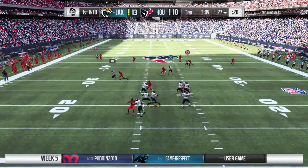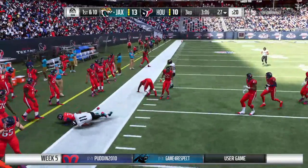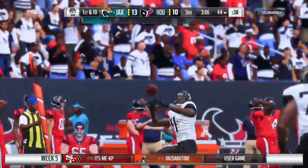Rodgers now on 1st down. Looking left side, and he's got him in. That's Lee. That's a good way to start the drive. 17 yards and a 1st down.